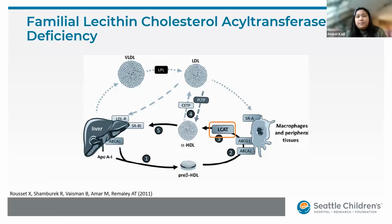So basically what happens is once this is all said and done, these will move to the liver. When there's a deficiency, you don't have any more of this spherical HDL, and you actually get this lipoprotein X molecule that's made as well, which is thought to be correlative to kidney disease. Since there's no more spherical HDL, you actually have low LDL because you don't have movement to that anymore. And you end up having increased free cholesterol and increased triglycerides as well. So that is the thought process of how that works.